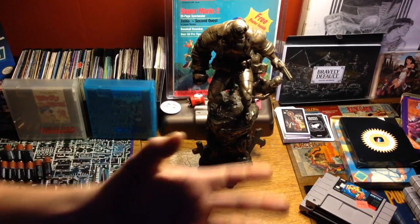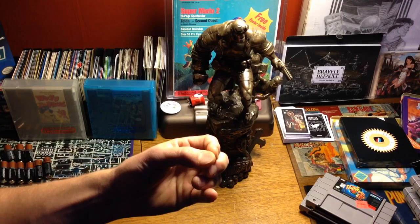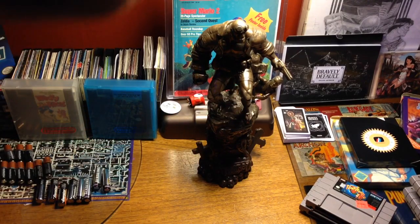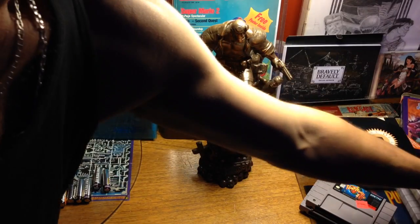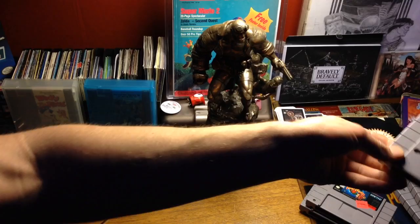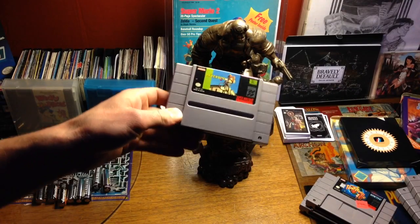Check it out. I did pass on two games, Ken Griffey Jr. Baseball and Clue. I have seen Clue many times. I've seen Ken Griffey many times. I just passed on those. I didn't want to pay $3 for them. I figured I'd get them in a bunch later for cheaper, which may or may not happen.